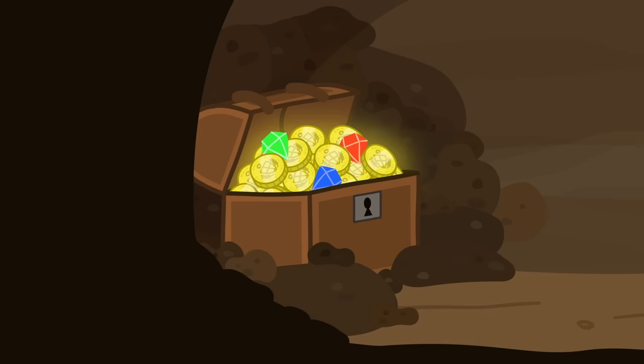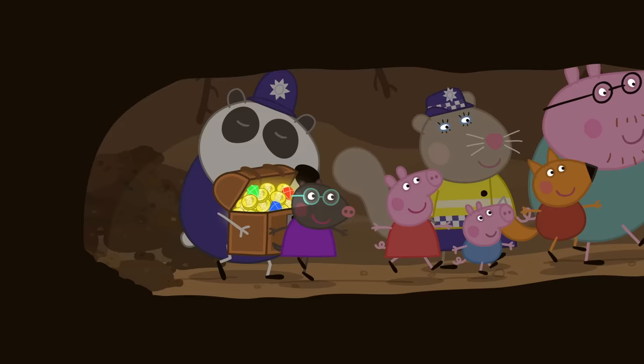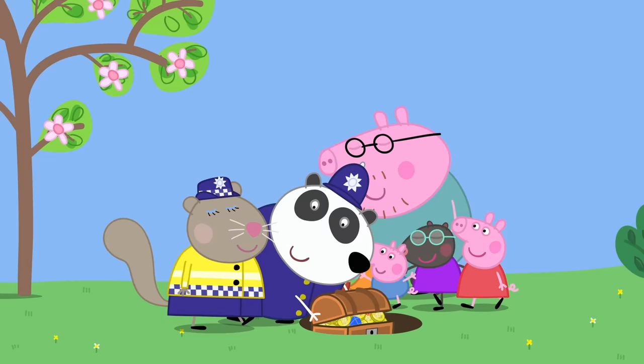Yes, yes, yes. That's pirate treasure, all right. It's just like the pirate treasure we have back at the police station. Let's take this back and put it with the other one. Oh, dear. Police Officer Panda is dropping coins along the way. Right. Back to the police station.